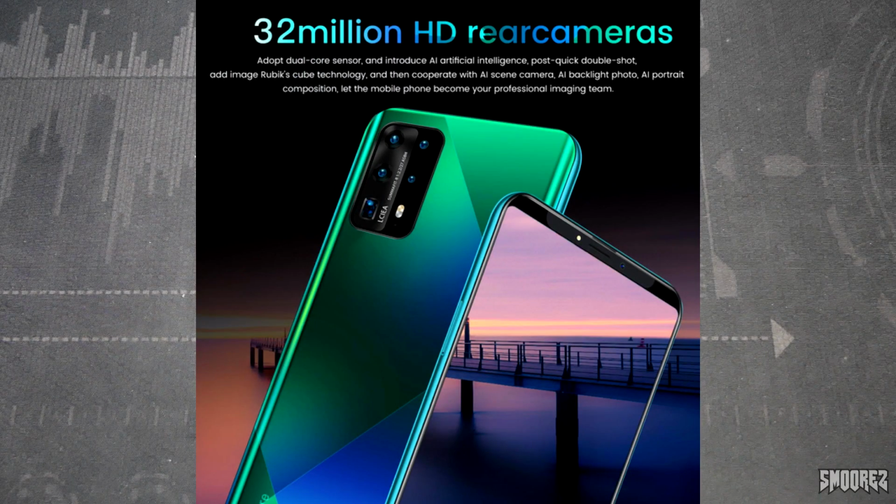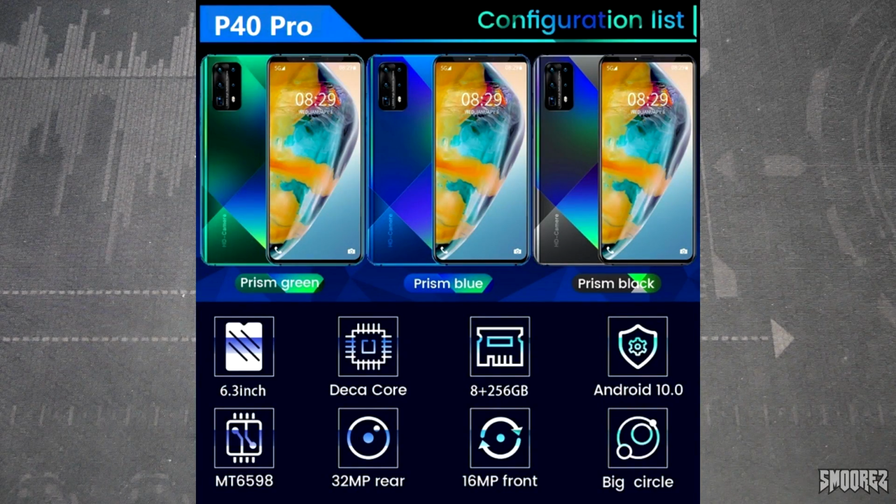32 million HD rear cameras, adopt dual core sensor and Rubik's Cube technology, never forget that one. Also it says look here. Look here? Look here. Don't know on the camera bump there. P40 Pro configuration. Prism green, prism blue, and prism black. Mine's prism black. 6.3-inch deca-core, 8 plus 256 gig, Android 10. MT6598, didn't say MT, doesn't matter at this point in time.